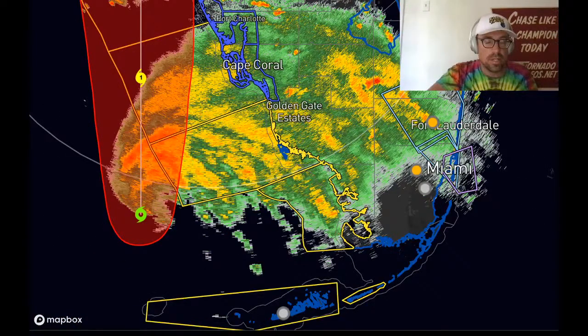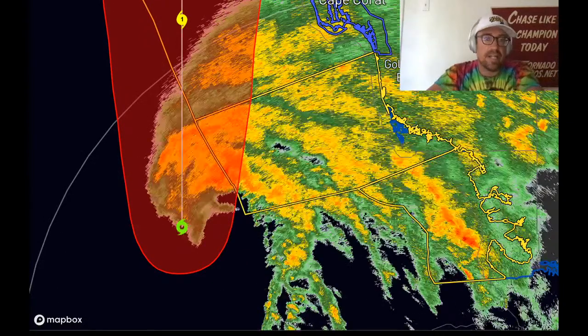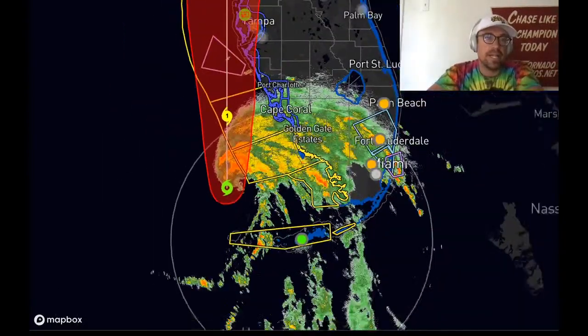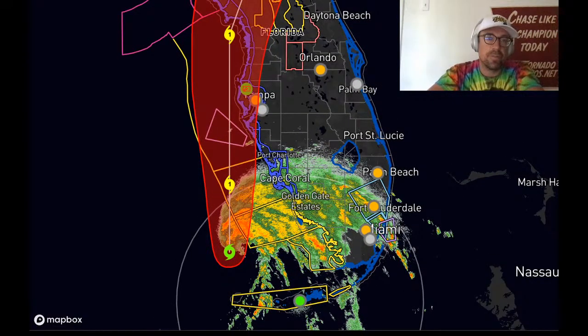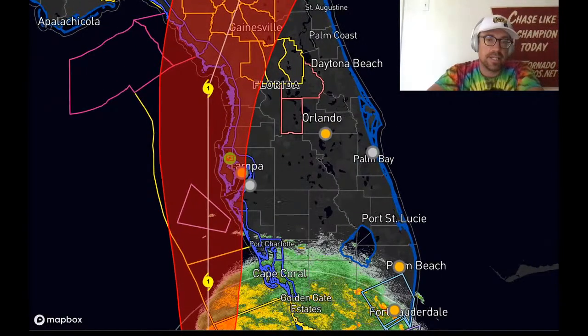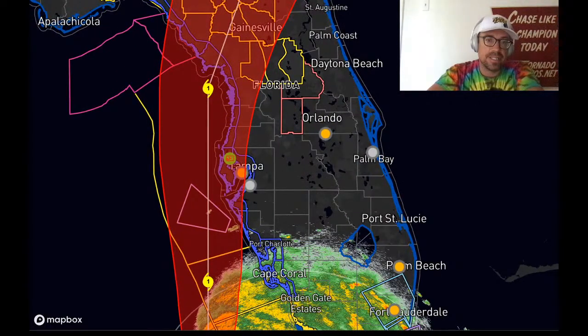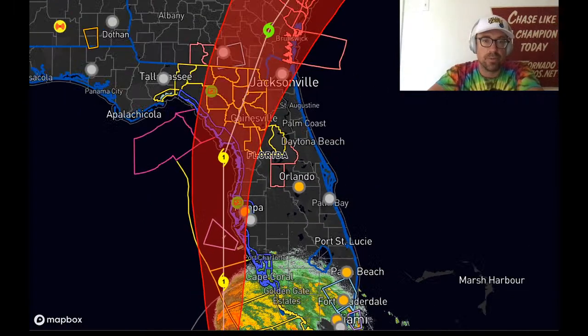Just watching this system lift off to the north. The National Hurricane Center does have it at a Category 1 hurricane, and they have issued hurricane warnings, Tampa all the way north through the Florida Big Bend. Someone's going to get a big surge here, and it's likely going to be where these southwesterlies impact the coastline. Tampa Bay, Florida Big Bend up here, maybe even Cape Coral with those southwesterlies. You could get a couple foot storm surge there as well.